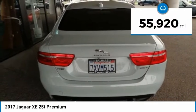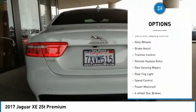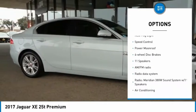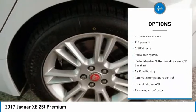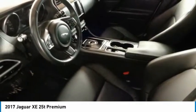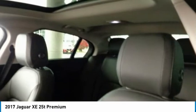Here are some of this vehicle's great options: electronic stability control, alloy wheels, brake assist, traction control, remote keyless entry, rain sensing wipers, rear fog light, speed control, power moonroof, four-wheel disc brakes.